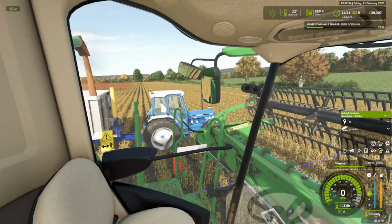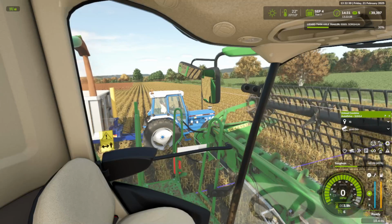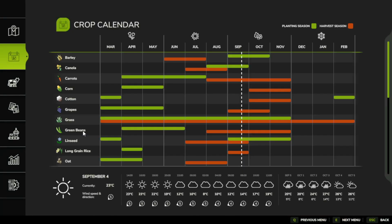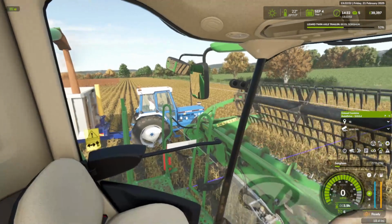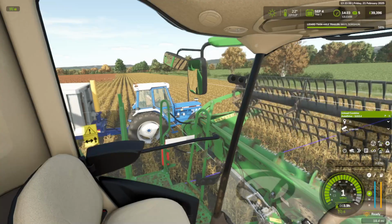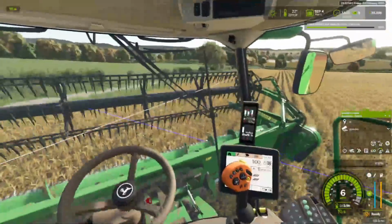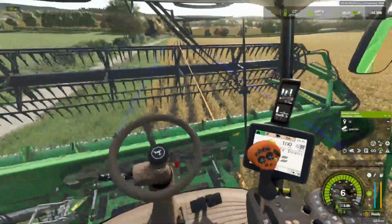Yeah, we'll get this Saugum finished today and then get the winter wheat in. While we're emptying that, what's the crop calendar for red beet? When can it be harvested? Oh, we can harvest red beet to the end of November, so we might get this winter wheat in before we start harvesting the red beet, which would be good for us. Let's get ourselves into the next breed along.